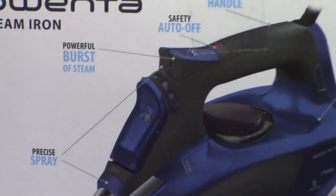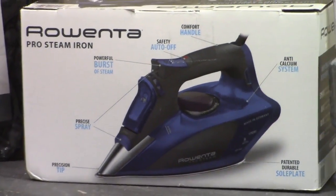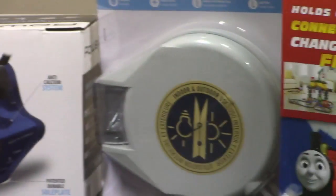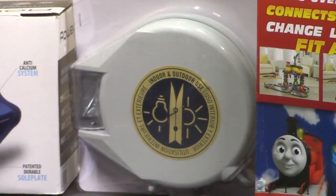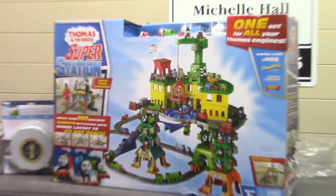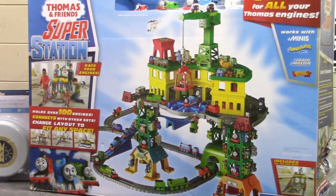And then right beside that, we have a Pro Steam Iron. A Rowenta Pro Steam Iron. Next thing we have is a retractable clothesline. A retractable clothesline. Handy thing to have. And the last thing we've got is a Thomas the Train Superstation. And it is a big outfit. Real big outfit. Thomas the Train Superstation right there, and all that stuff goes with it.